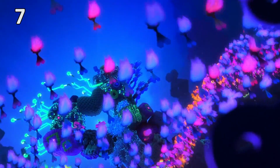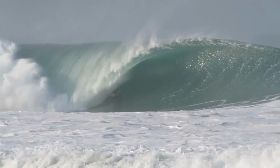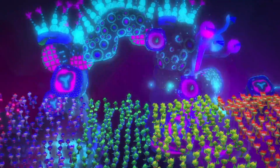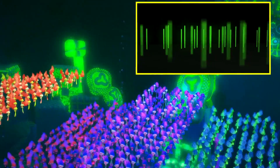And the way the neon-coloured crowd moves at first draws on the natural world, mimicking the motion of a wave in the sea, which is a nice touch given they live underwater. But as the song's about to reach its peak, things look more digital, and the way they move takes on the look of a spectrum analyzer on a home stereo.